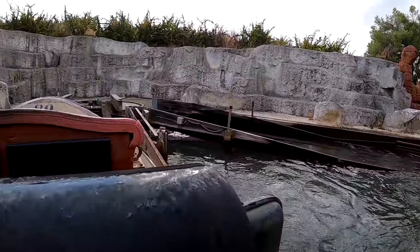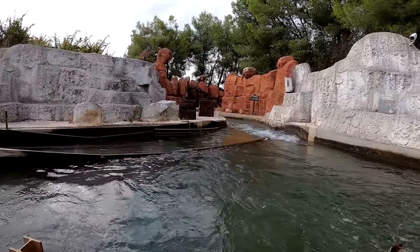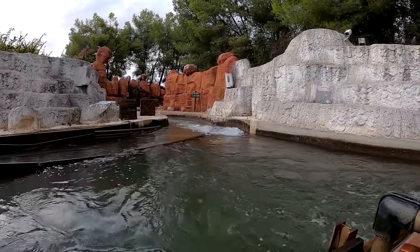We've come to a stop though here now. We haven't gone back onto that turntable, so I'm not too sure what's going on. I don't know if we broke down and we're gonna get evac'd. Honestly, it's like typical Valhalla, this is. See what happens. Honestly, this is really giving me Valhalla vibes.